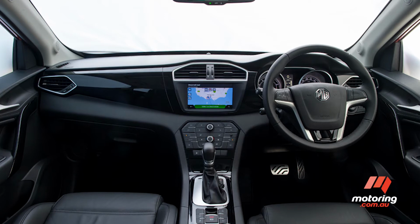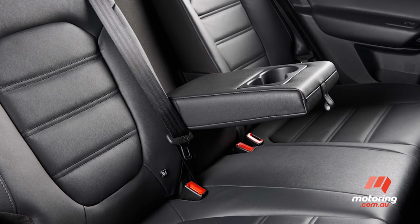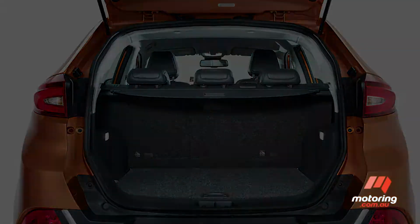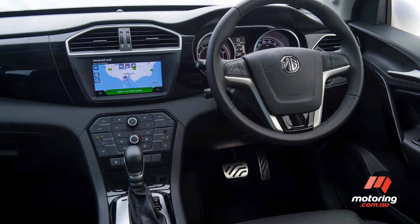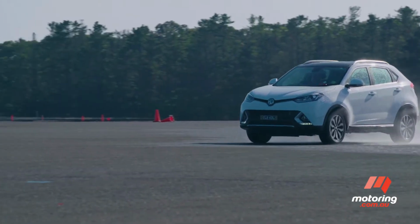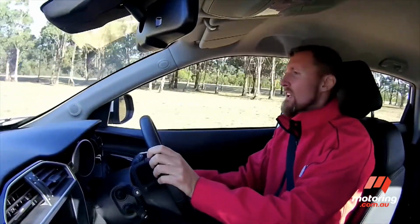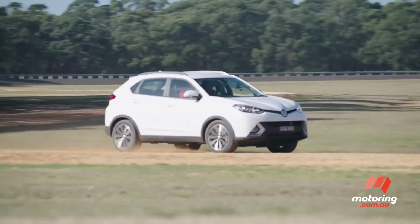It's easy to use and understand, and there's plenty of space for 4 large adults, 5 at a pinch in this car. The boot is a bit cramped, but you can fold the rear seats down for more space. And incidental storage, like cup holders and bottle holders, is really good. You get plenty of bang for your buck here too, with rear parking sensors and Bluetooth connectivity standard on all models.